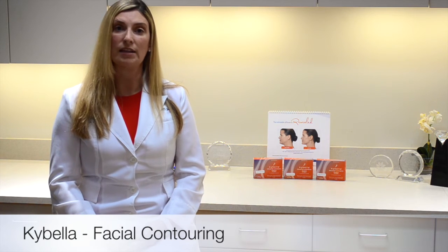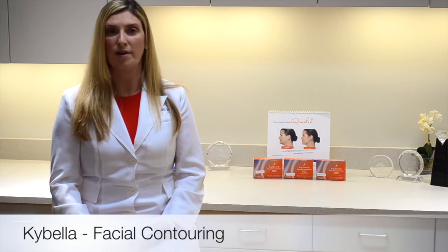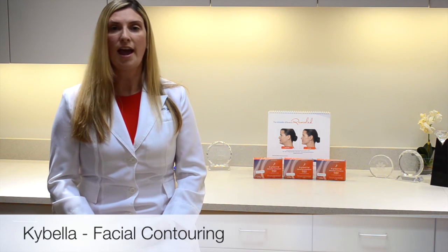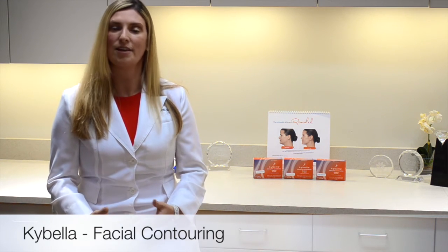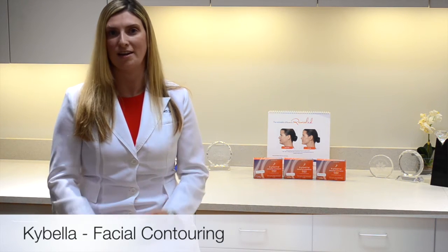It does require multiple treatments. I would say most people need at least 2. Some people need 3 or 4, but it is permanent. This fat is completely gone and it doesn't come back. So yes, you are spending money, but you're spending money on something that's permanent that you're not going to have done again.